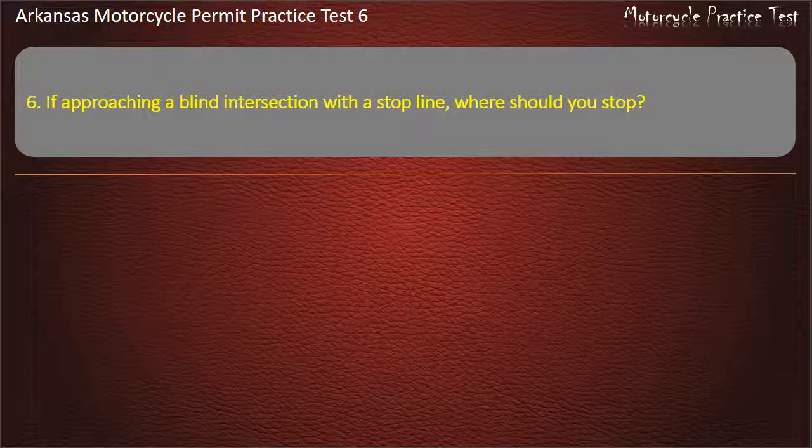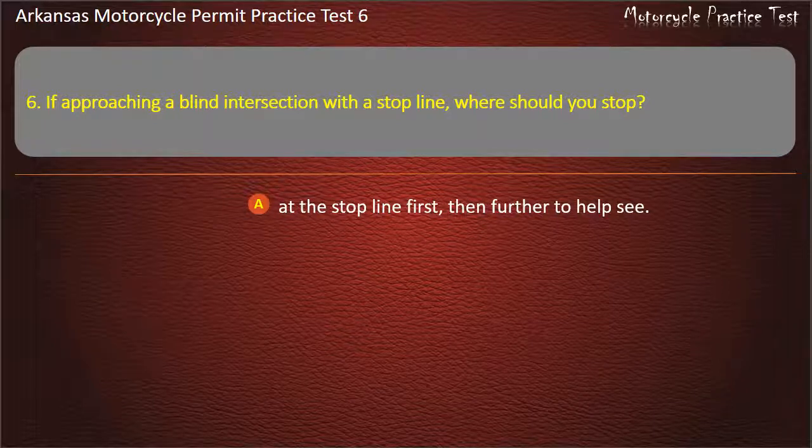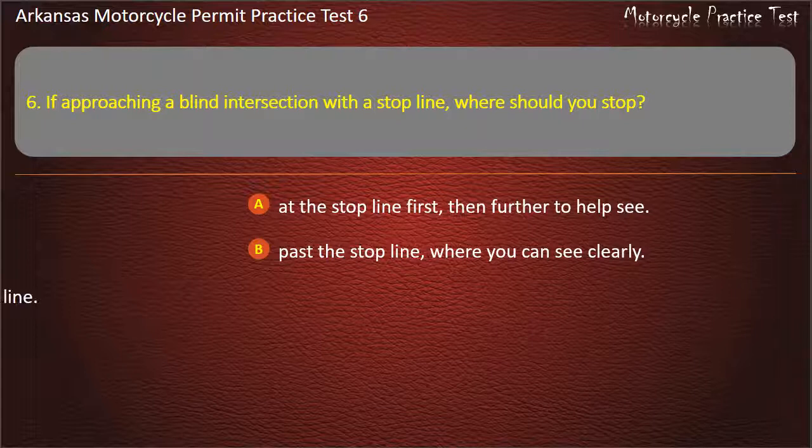Question 6. If approaching a blind intersection with the stop line, where should you stop? At the stop line first, then further to help see. Past the stop line, where you can see clearly. On the stop line. At the stop line only. Answer: At the stop line first, then further to help see.